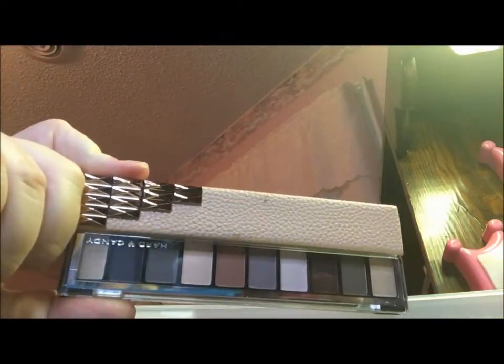This one is a nude palette, and it is called Birthday Suit. That's a funny name. Love it.